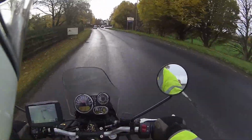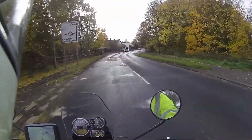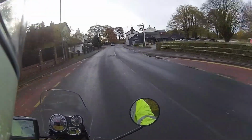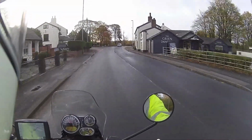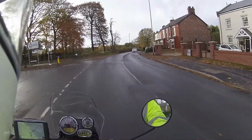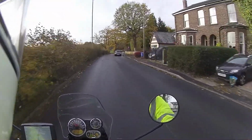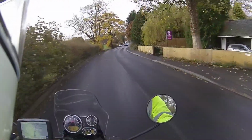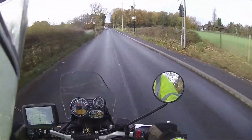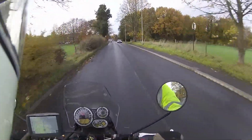And back into Lymm, which is pretty much where I started out. So I've thoroughly enjoyed myself this morning. Not a long ride by any stretch of the imagination, but punctuated it with a good bit of exercise, and it got me out of the house for a couple of hours, and that's exactly what a casual adventure should be about.